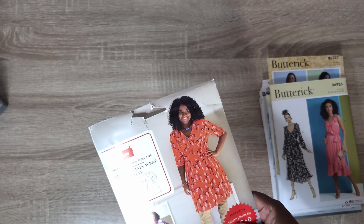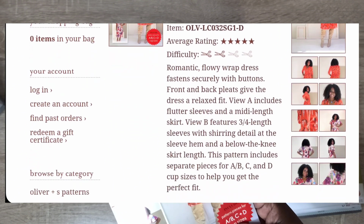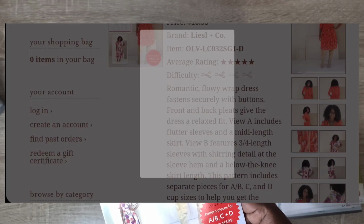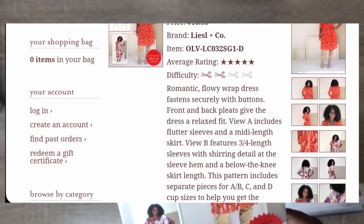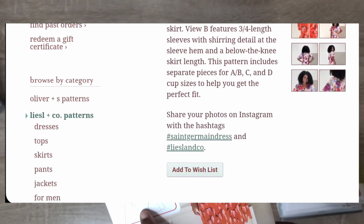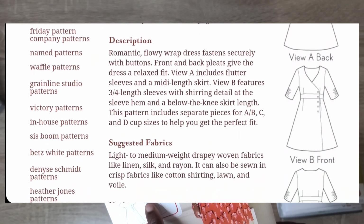This first pattern is the Saint Germain wrap dress pattern. It's a women's pattern that comes in sizes 0 to 20, and it includes the cup sizes here, and the pattern pieces for each individual cup size, which is really fun. Now you have two different sleeve options. You have this nice wide flutter sleeve, and then you have this slimmer, almost like a 3/4 length sleeve, but not quite. It's a shorter sleeve that has a little bit of ruching on the side.